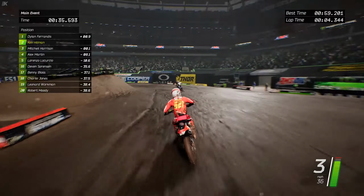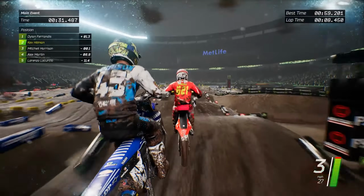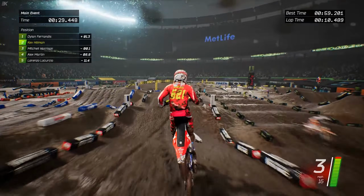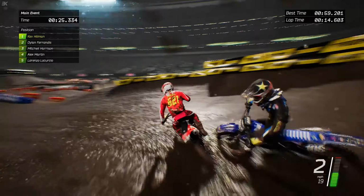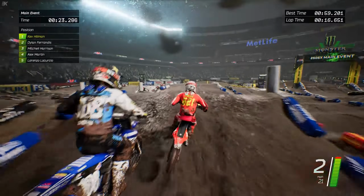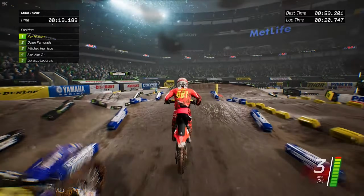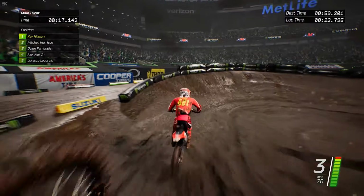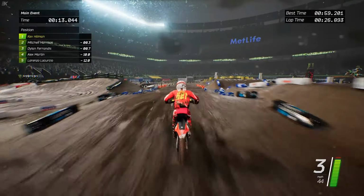Where's that come from, after a minute 2 on the previous lap? Here comes Harrison trying to push Hillman round. Hillman having none of it. And now right into the back of Dylan Fernandez for the lead. Does he take it? He does, chops in front, tries to do the block pass. Just look at this, 3 wide over these jumps.